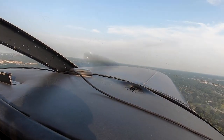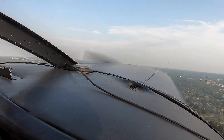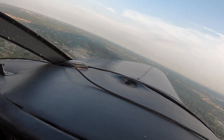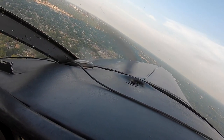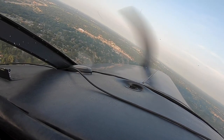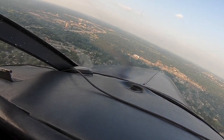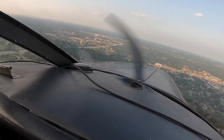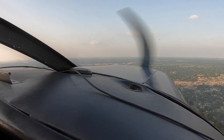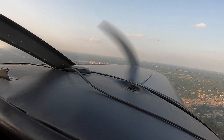Still climbing. Cherokee 06 Whiskey, left crosswind approved. Traffic, you're following the Cessna midfield right downwind. Advise when you get him in sight. Left crosswind approved. Looking for traffic, 06 Whiskey. Midfield upwind left. Looking for traffic. I have traffic in sight, 06 Whiskey. Cherokee 06 Whiskey, thanks. Follow him, number 2, runway 15, clear for the option. Number 2, runway 15, clear for the option, 06 Whiskey.